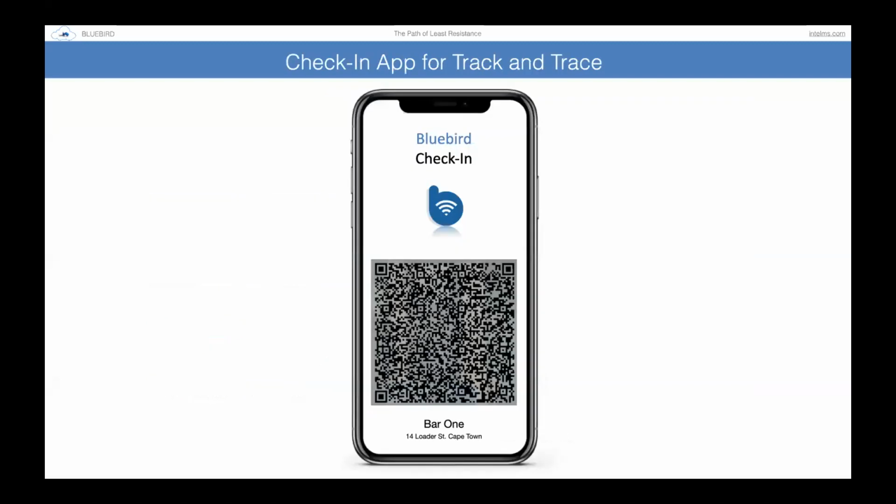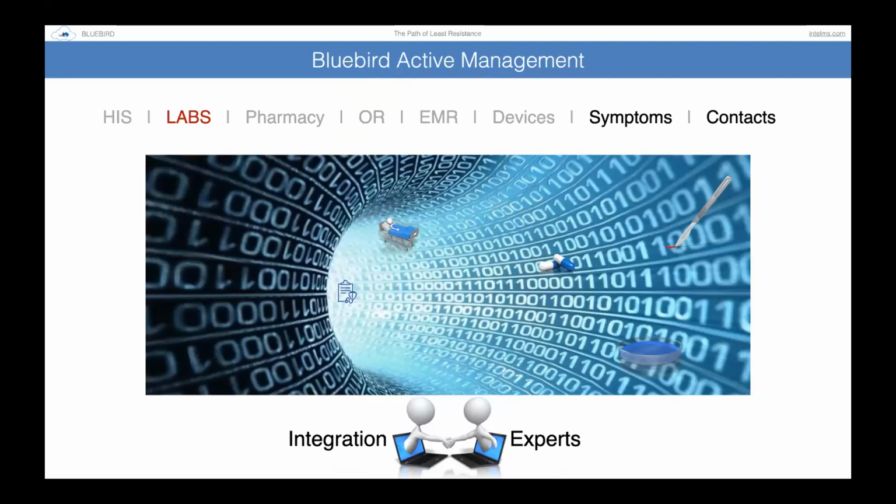All right, so as I say, there's a lot that we've done and a lot I'm not going to talk about. For example, this check-in app that we've produced for restaurants for the Department of Health to use, I'm not going to talk to. Essentially, the data pipes bring in all this other information. Kwazi alluded to information coming from his health information system. It also comes from hospitals, pharmacies, operating rooms, from their EMRs or electronic health records if they're using those in conjunction with Bluebird, and from devices. In terms of COVID, we've talked about the symptoms and contact tracing information that comes in as well. But for the purpose of this talk, I'm really going to confine it to lab details.